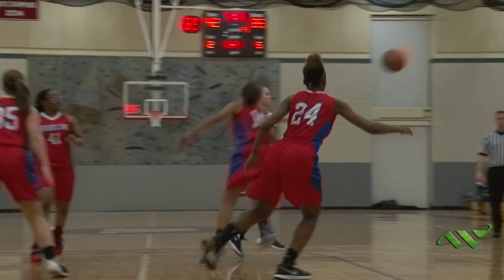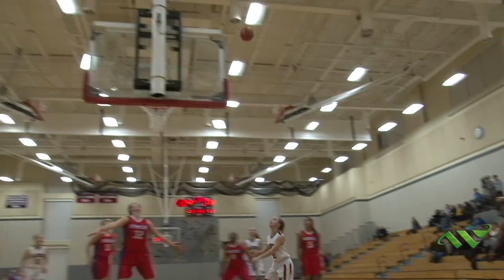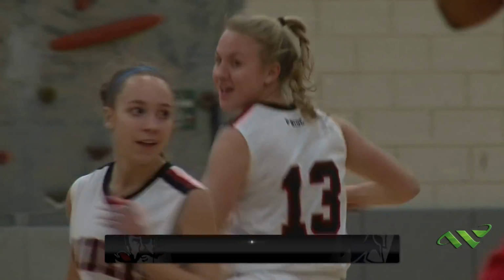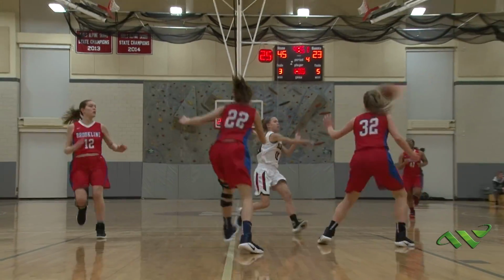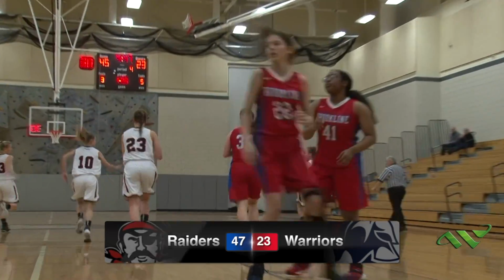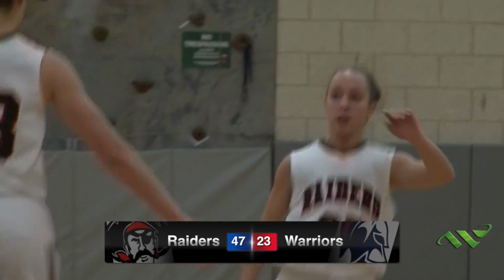Well, if the Warriors had any hopes of taking advantage of a slow start offensively by Wellesley, there would be no upset today. Only wishful thinking. Raiders' suffocating defense held Brookline to 8 points in these last two quarters.